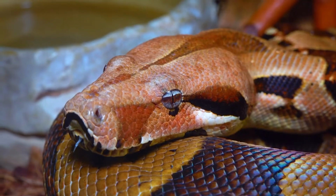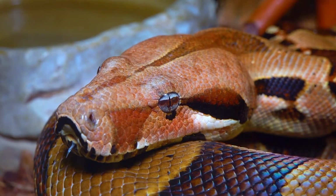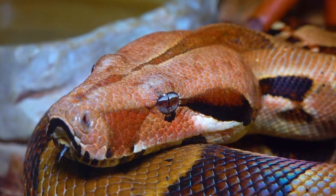But Brazilian rainbow boas are not the only types of boas that actually produce iridescence. So if you want a boa, but you don't want it to be a Brazilian rainbow boa, and you still love all this iridescence, then you're in luck. Most BCI boas have iridescence in them as well. They're just not as pronounced as the Brazilian rainbow boa.